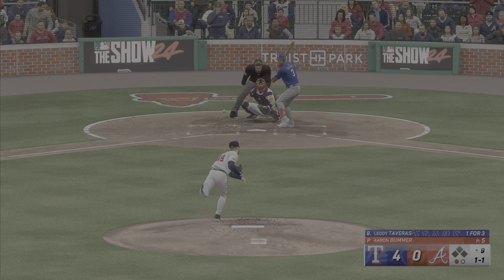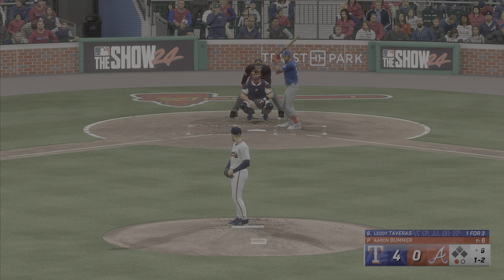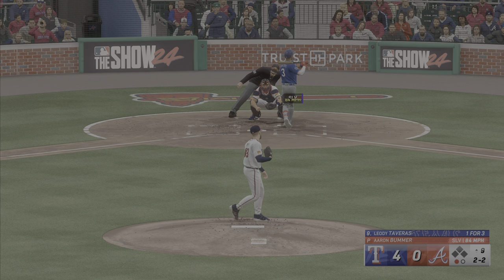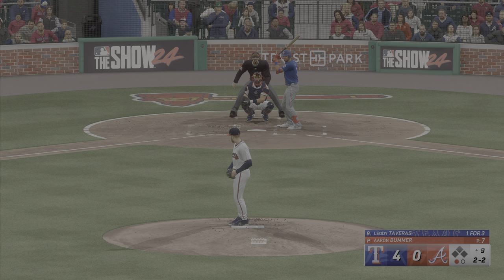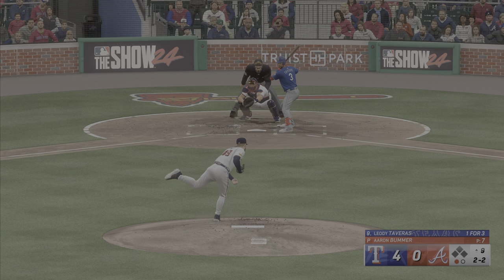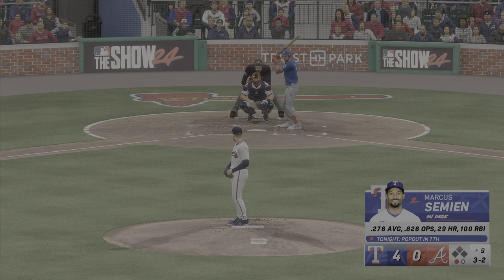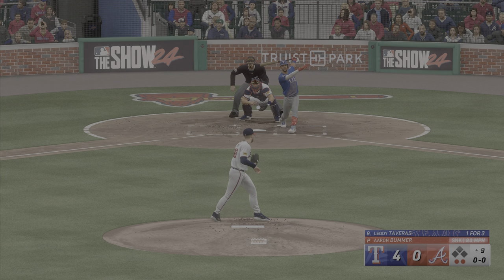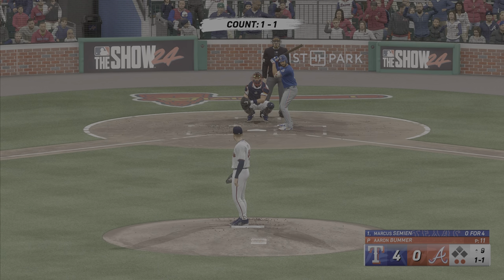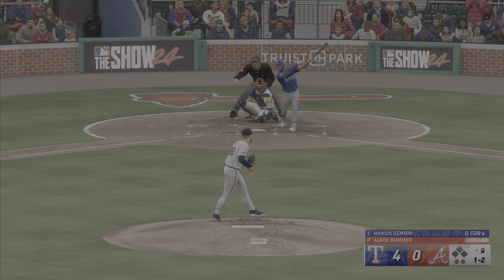And now, Leody Taveras. And it's fouled away. That one almost got him. And that just misses. Payoff pitch. Got him swinging. So next to hit for Texas, Marcus Semien. Bummer deals. Swing and a miss.